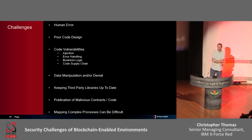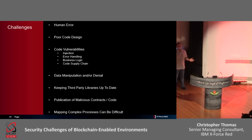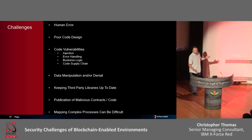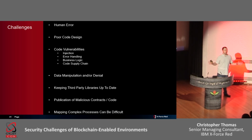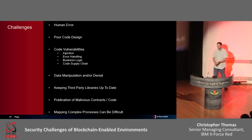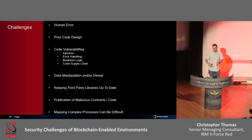So what are some of the challenges that we face with smart contracts? As I mentioned before, human error is the cost of vulnerabilities. A lot of these come, with regards to smart contracts, from application code. If you take Hyperledger, for example, you can write a smart contract in Go, JavaScript, and Java itself. So you have all the standard code insecurities that can come in. It's still vulnerable to injection attacks, error handling, business logic errors, code supply chain errors, and those sorts of things.